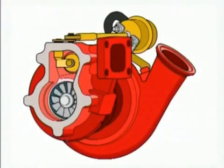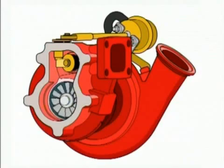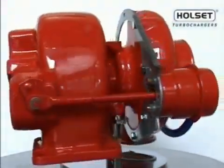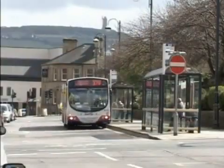As engine speed increases, the wastegate valve begins to open at a preset boost pressure. This has the effect of increasing the size of the turbine stage. Holset wastegate turbochargers are engineered for superior durability and reliability. They are the premier choice for heavy-duty applications.